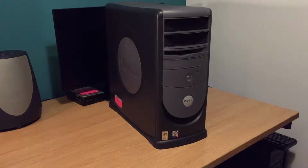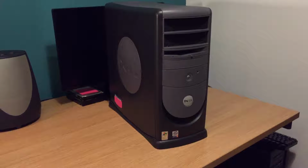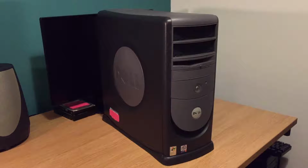Netburst. I've just acquired this Dell Dimension 8200. Shall we take a little look at it? In my opinion, this PC is a good example of early 2000s consumer grade PCs.